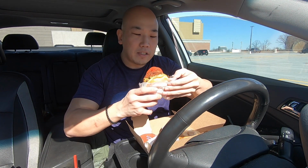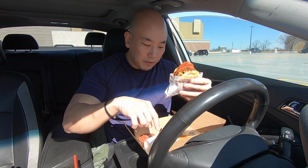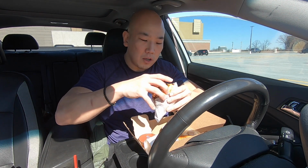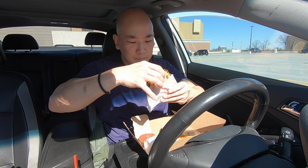So Shake Shack is definitely my favorite fast casual burger spot. Five Guys is also really great, and for sure their Cajun fries I think are the best in the fast casual business, whereas Shake Shack has the best burgers. I've never actually had the Shack Stack. I almost always get the regular cheeseburger or bacon burger, so I'm very excited about this.